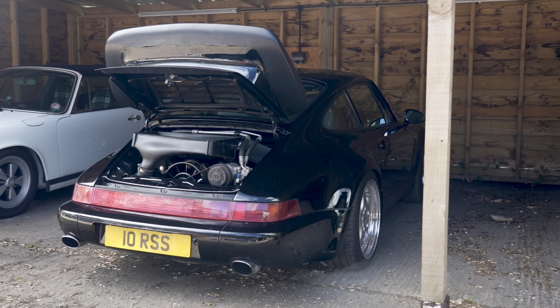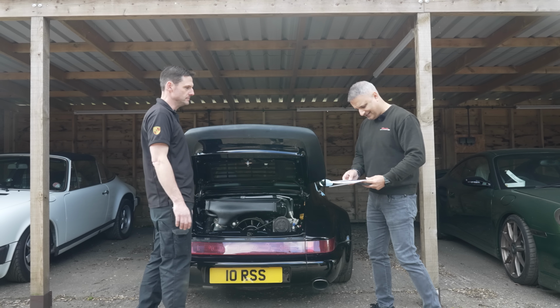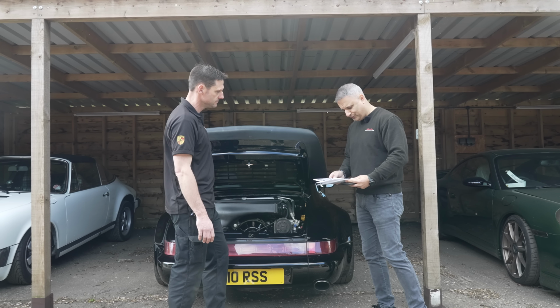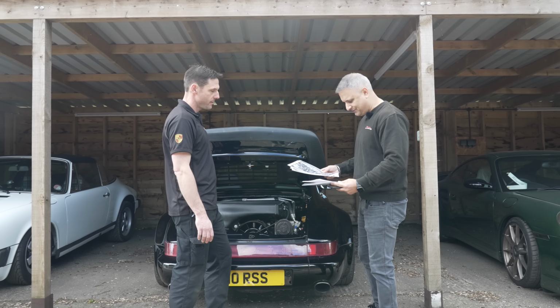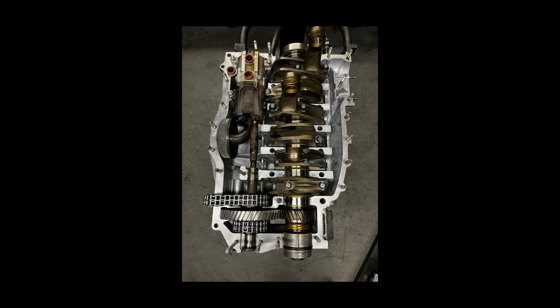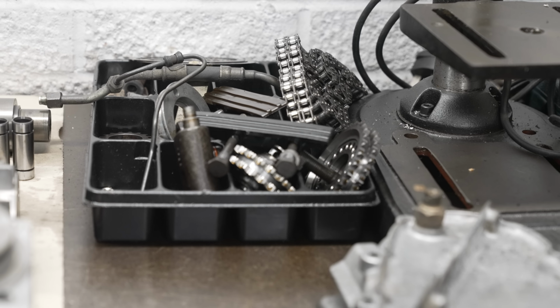So, in relation to what you've sent here, shall we talk about the challenges? Were there any challenges that you faced when putting the engine back together? No, yours was actually pretty straightforward going back together, because obviously we'd already discussed what we were going to do, components we talked about.